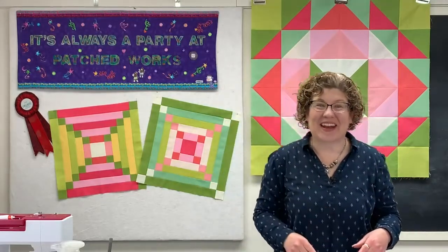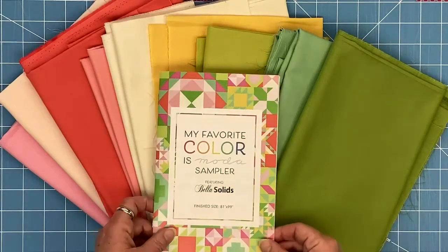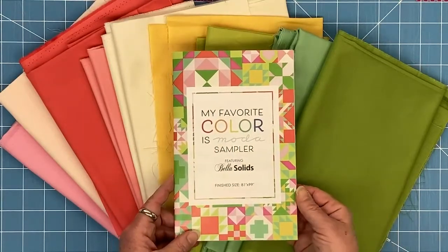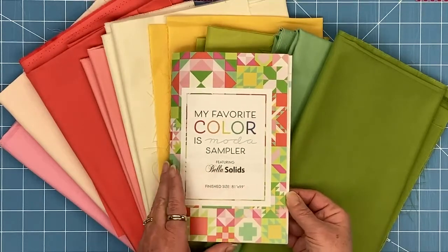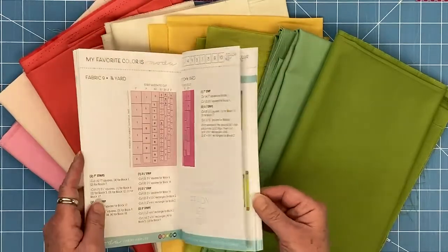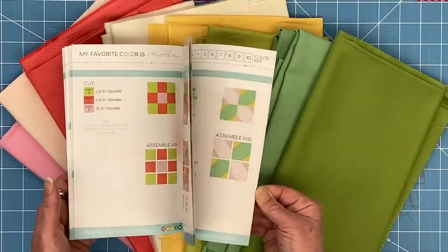So let's look overhead. You can see here we have this beautiful book, My Favorite Color is Moda Sampler, featuring Bella Solids. This quilt is going to finish 81 by 99, and we do have these pattern books available in store, as well as kits, and all of these wonderful blocks that are going to go together.